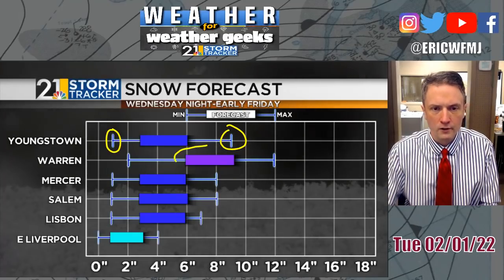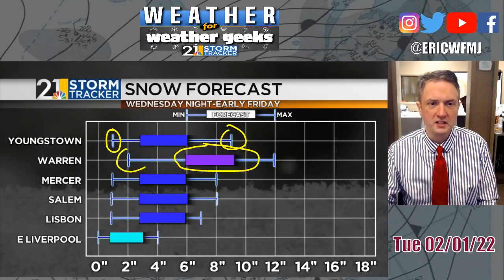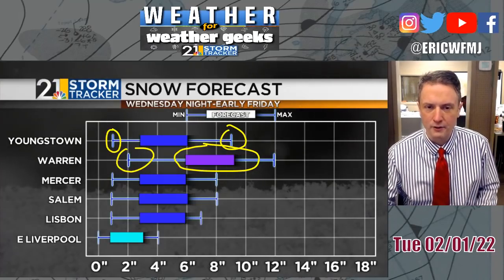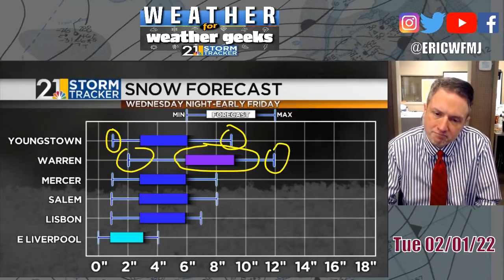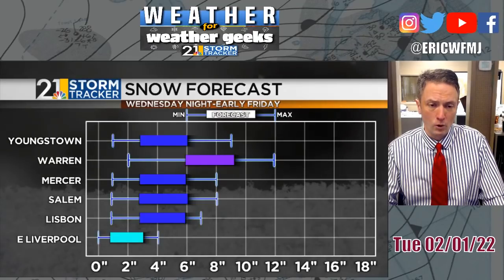Same idea, Warren. Right now our official forecast up in Warren is 6 to 9 from Warren on north in Trumbull County. But more sleet, you may only get a couple of inches. That's an outside possibility, but it's at the end of the range of possibilities there. And on the other side of the coin, yeah, a foot or more, I can't rule that out in parts of Trumbull County, especially if we do see less sleet and more heavy snow.